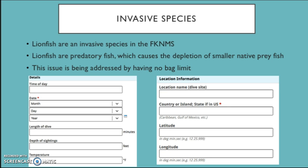The goal of this management strategy is to remove as many lionfish as possible from the Florida Keys to protect the valuable and fragile ecosystem that exists within the Florida Keys. The sanctuary also encourages reporting of lionfish, and this is what the report page looks like on their website. They're collecting information on many things like location, temperature, depth of dive, and whether or not the lionfish was captured.